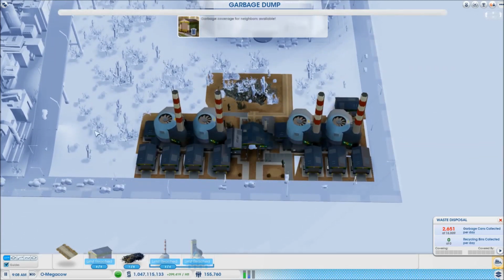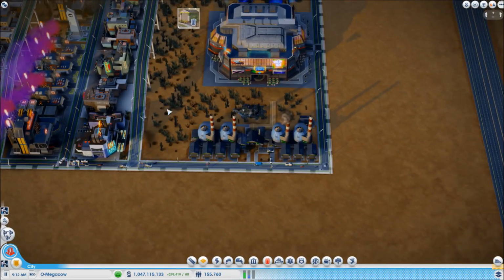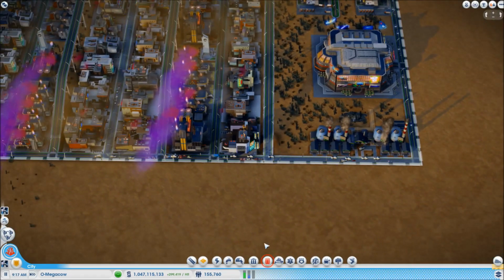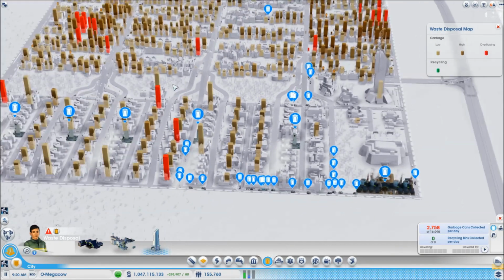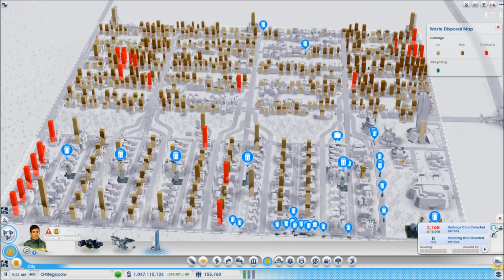And as you can see, I've moved this over to this side, and I think that is actually the perfect location. The reason I moved that is so that I can have some trees down here closer to the factories. Okay, we'll see what happens with that, and we'll see what happens with our general garbage situation.